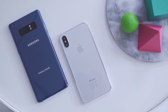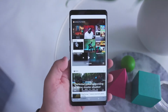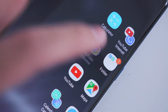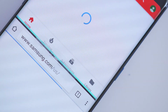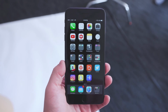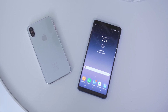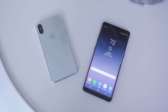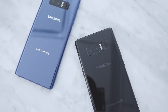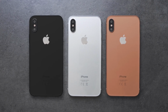On the software side of things, of course, there is a huge difference. The Note 8 runs a skinned version of Android with features like Bixby, customization options, new multitasking features to open multiple apps at once, and much more, while the iPhone runs iOS with features like Siri, iMessage, FaceTime, and more. Software is where there are countless little differences, and really this part comes down to preference. It's just which system you prefer. Now, the Note 8 comes in 4 colors: Midnight Black, Orchid Gray, Deep Sea Blue, and Maple Gold. With the iPhone 8, we're expecting a black model, silver model, and a new copper model.